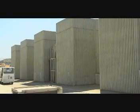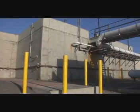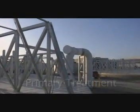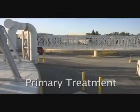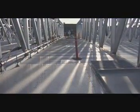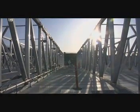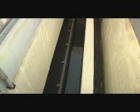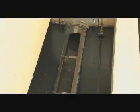Grit is abrasive material like sand, gravel, eggshells, and coffee grounds that can damage our equipment. After the grit chambers, the water moves on to primary treatment, where it flows into large settling tanks. The water sits in these tanks for about 2 hours, where gravity and density separate waste particles from the water. Heavier particles, called sludge, settle to the bottom. Lighter particles, less dense than water, float to the top. These lighter particles are called scum and consist mainly of oils.